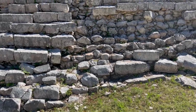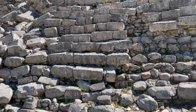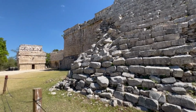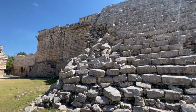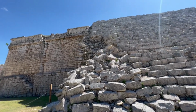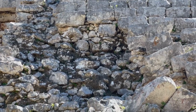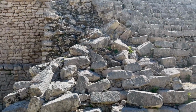Look at the construction, though. Maybe it wasn't wind or water or cannonballs or who knows what else that wrecked these. Maybe it was just terrible construction. Because, look at that. It's just big bricks sitting on top of little bricks. What was holding it together? Clay? What is holding it together right now?